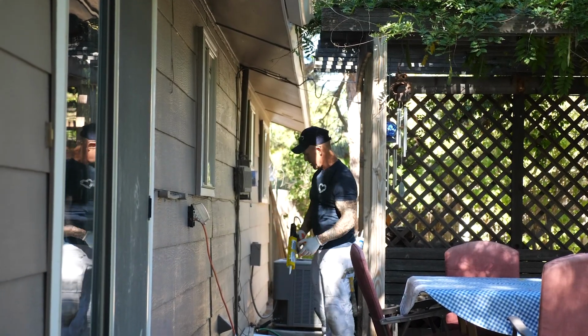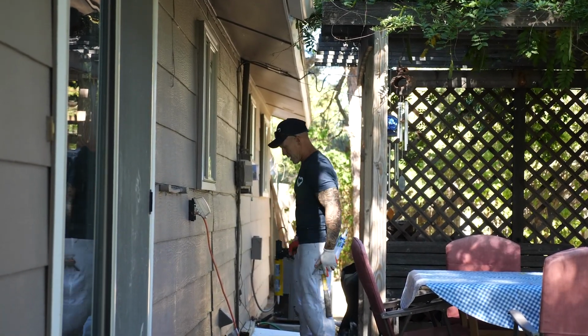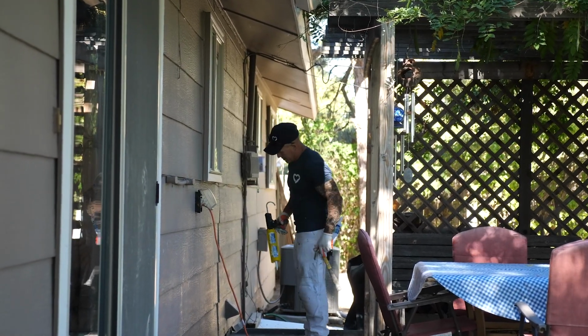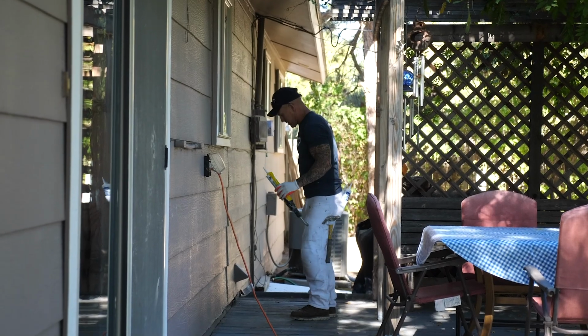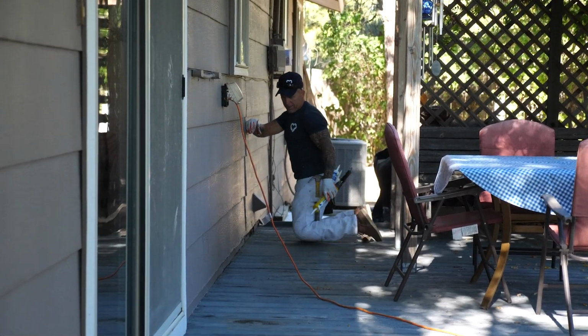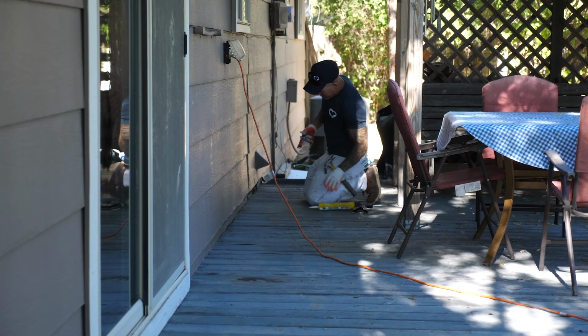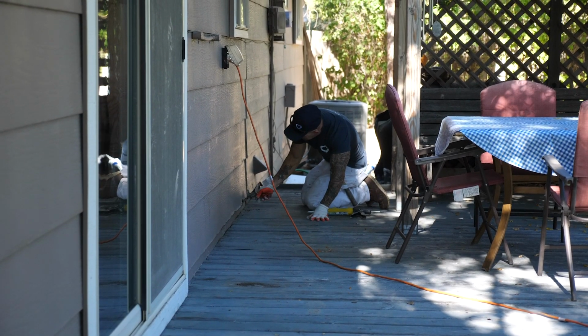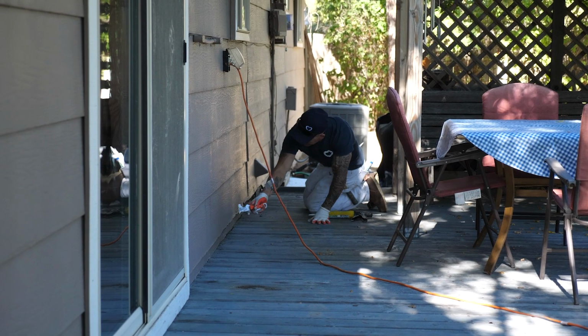Just a couple more windows. Down here, the bottom of the siding is in pretty bad condition, so I'll have to deal with that. Just got to be really careful. That is really, really brittle.